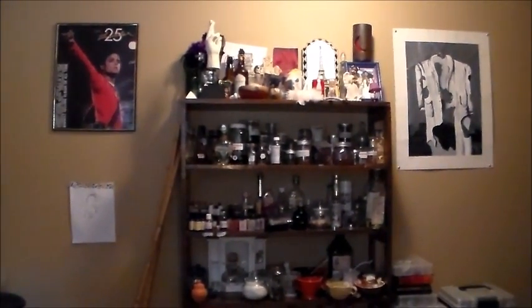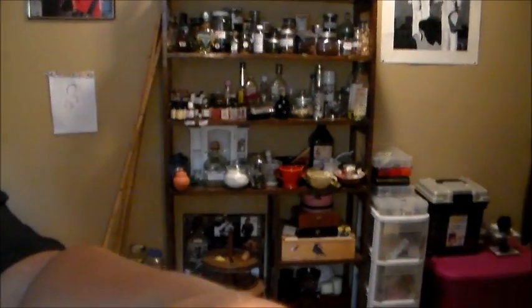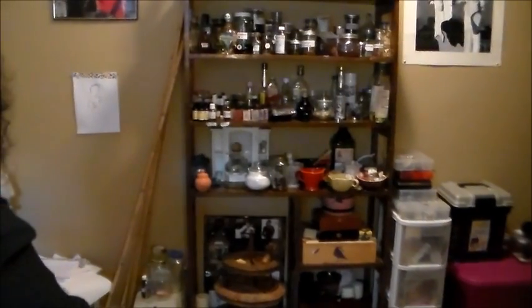And when I do spells and stuff like that, I try to do them up here, because my altar's up here, all my books, all my oils and tinctures. Let me show y'all. I have MJ up there, y'all know that. So here's my whole shelf of oils and tinctures and powders and stuff like that. And my altar's over here.